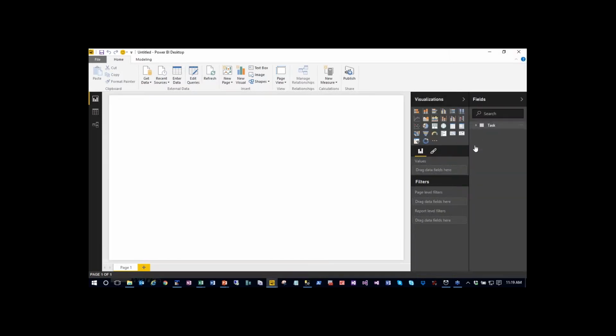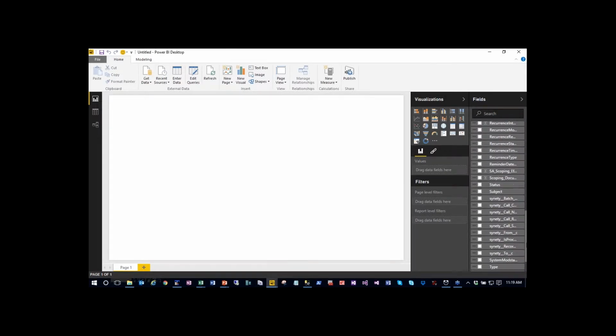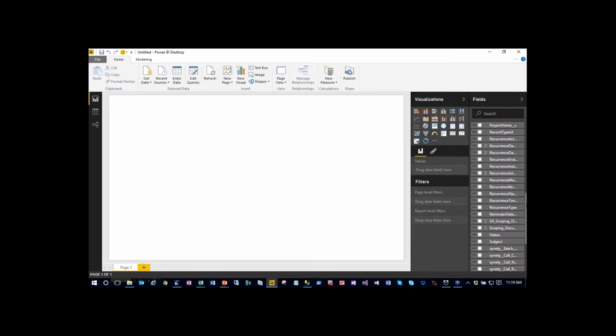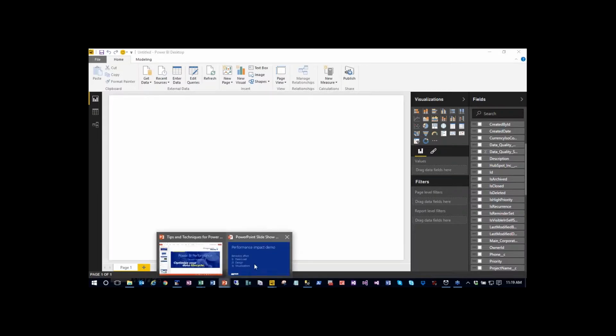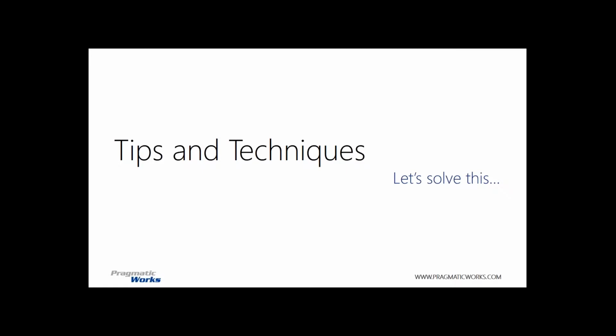But here's our task table. And again, you can see that we have quite a few fields, and they are available to us for reporting, but at what cost? So how do we solve these problems?